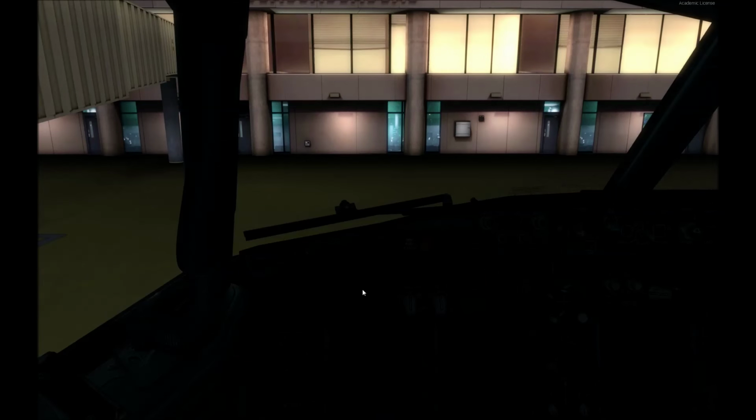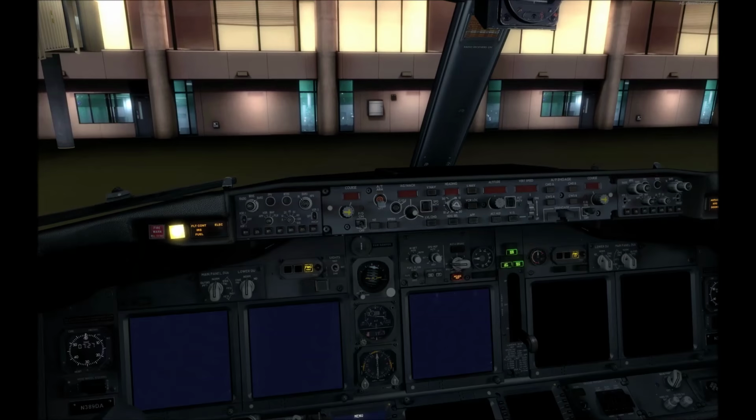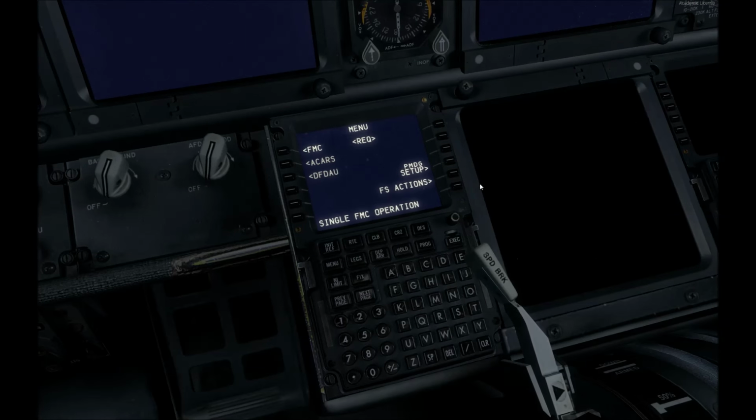Alright guys, welcome into the flight deck. As you can see, we're completely cold and dark, so we'll hop up to the overhead here, and we'll grab our battery. It's tough for me to see with the glare here. Holy cow, I can't see a thing, it's so dark. I'll find it. There's the battery. Alright, battery on. We will arm the emergency exit lights. And let's connect ground power.